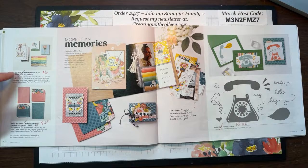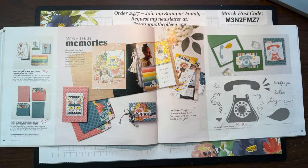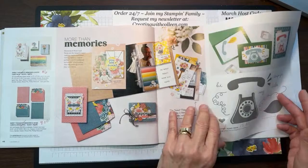On these Sweet Memories and More cards, you get 50 total double-sided cards in different sizes. And since you have your card bases and your envelopes, they're very easy to assemble and make cards. And so I think that's a good deal. And I did like those colors and the different things they had. They also had foil stickers to go on there, regular stickers. Really cute. Page 45, Let's Chat, has been marked down to $15.20.